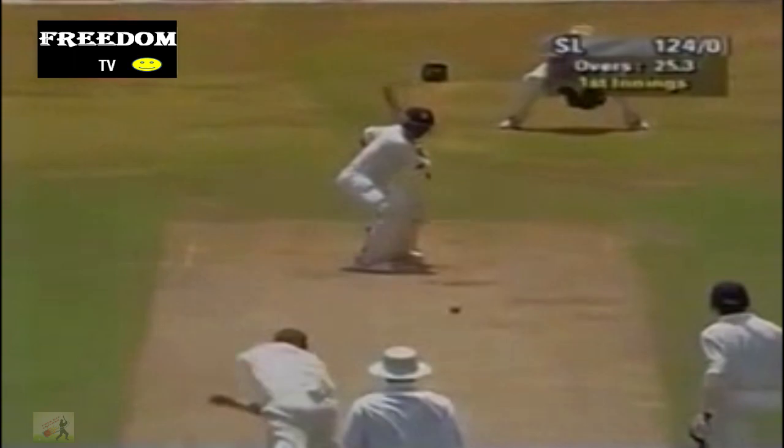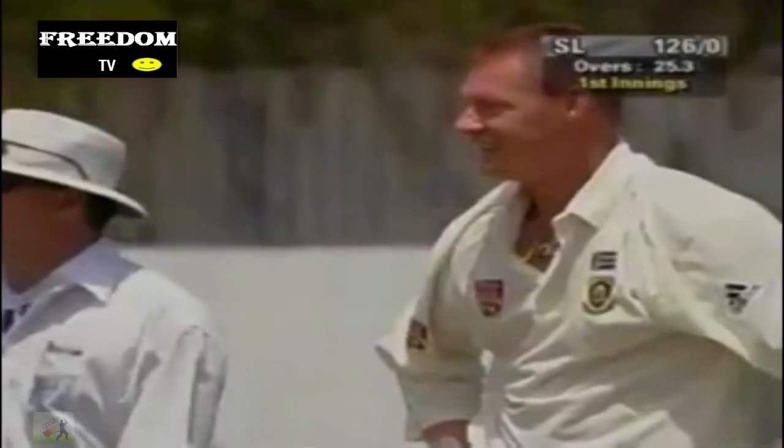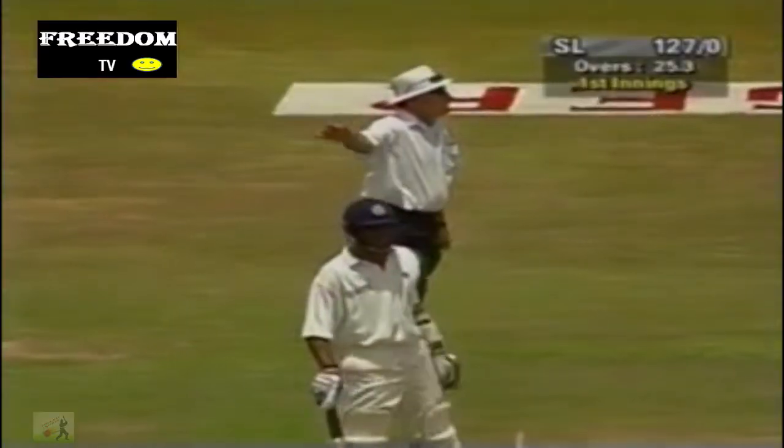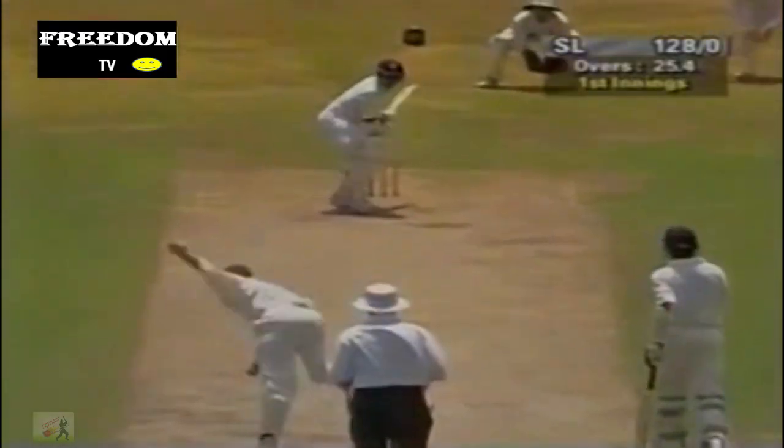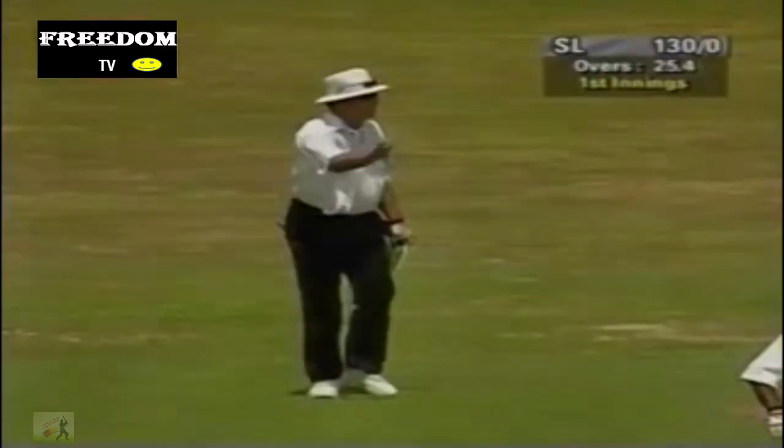And he's now cutting loose here, once again in the air, but once again he finds the boundary. Three boundaries. It's a landmark of sorts about to be reached here. You don't often see. That's uppish. And it will reach the boundary.